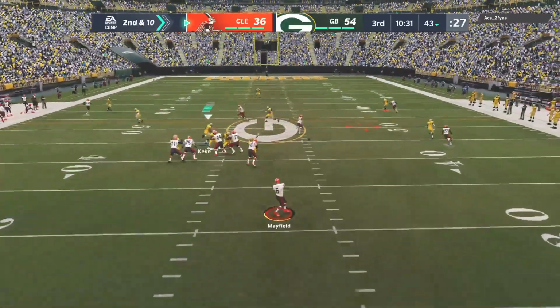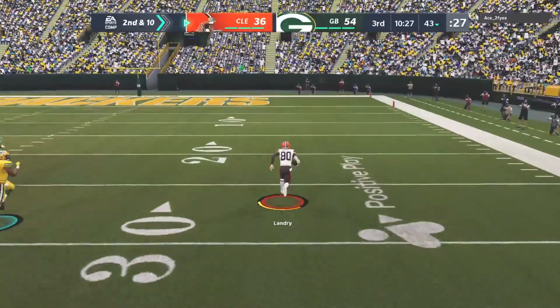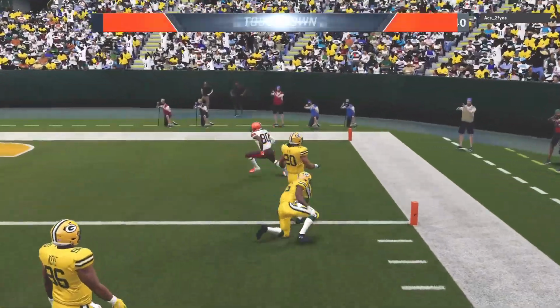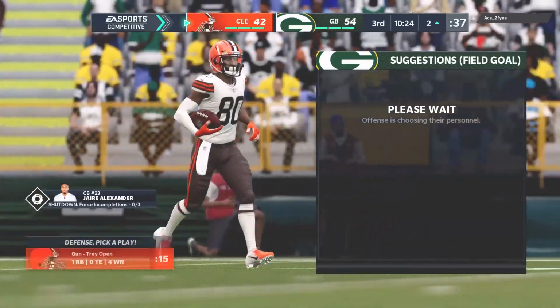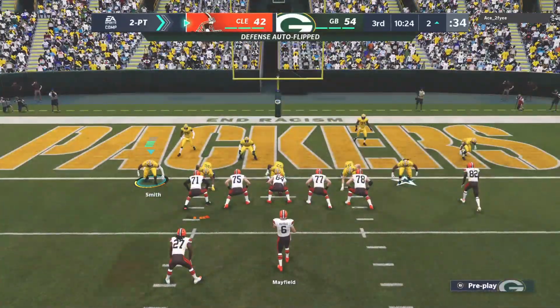From the shotgun, it's Mayfield. Going back to Landry. This time he's got him complete. Goes into the end zone. Touchdown, Cleveland. Touchdown, Jarvis Landry, 57 yards. And the Browns get a score closer.